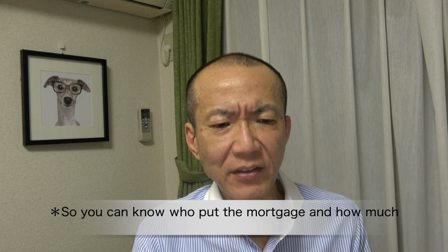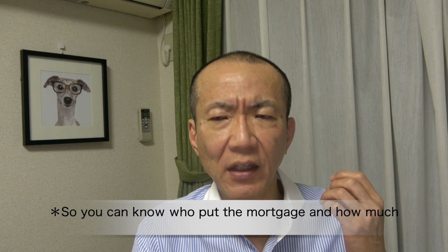And the rights section of the property includes the contents of ownership, superficies, pledges, and most importantly, the mortgages.